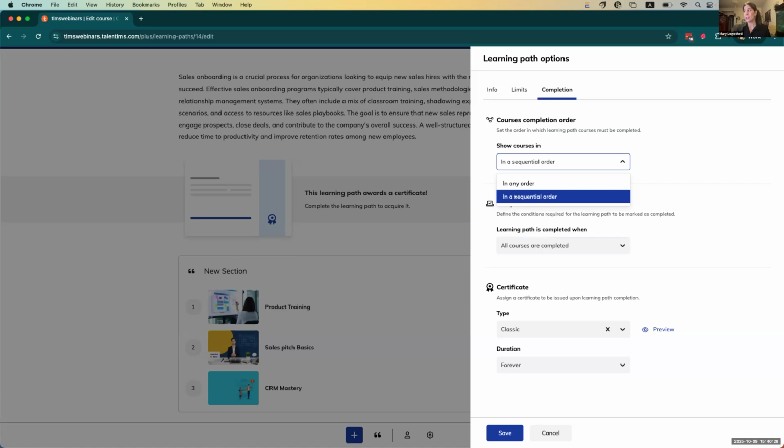Now, if I have the sequential order though, and you just give your users the 3 courses individually by not assigning them to the path, they will probably get an error message saying that you need to complete them in this order. So when you have sequential order, try not to give the courses of the path directly to the users. Assign the user to the path. If you're using any order, it won't make any change to how they complete the courses because anyway, there's no restriction.